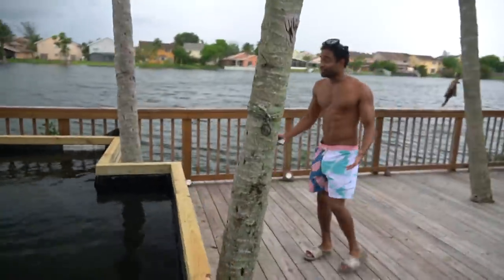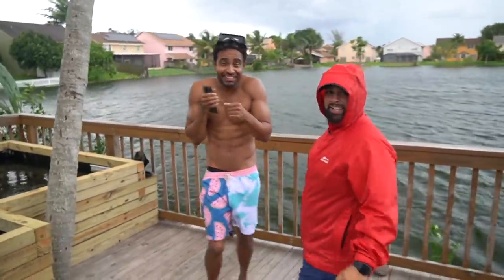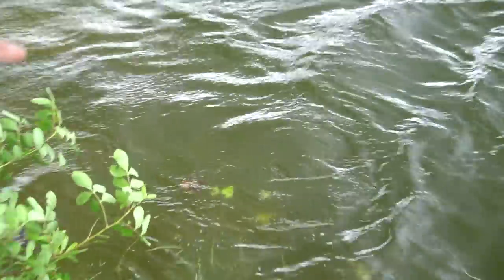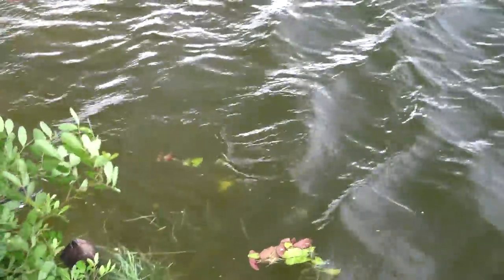But unfortunately, it's been pouring, raining. It's been pouring and storming like crazy. So this is the next day. Our pond is filled. We're good to go. But check it out over here. Look. Down here. If you look down here, you see all that water coming up? That's where our pump is. You see that? Like, there's a little bit of a swell. It kind of looks like a fish is just kicking up. Right there, you see that?